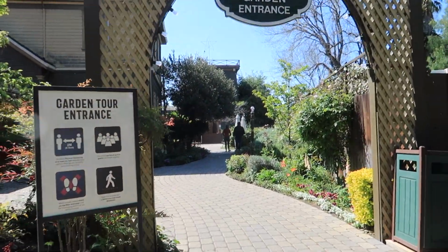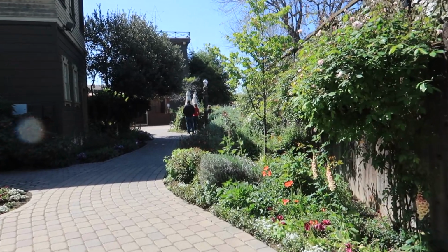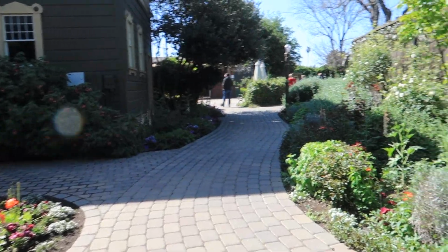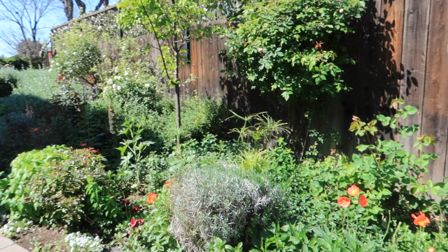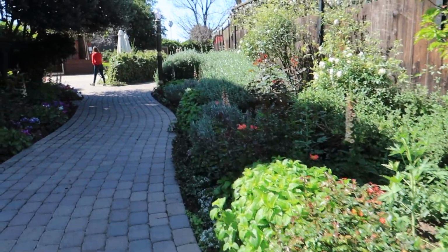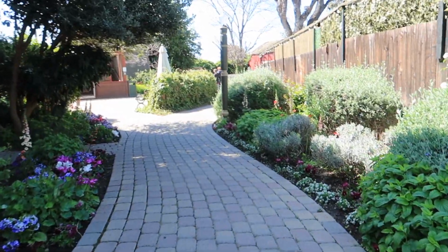Started off in the gardens. It was a walk at your own pace type thing. There was quite a few things to see back here, but in all honesty, I'm not a big fan of gardens or greenery, so I definitely hit up this particular area of the house real quick.